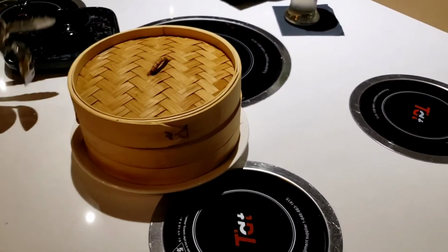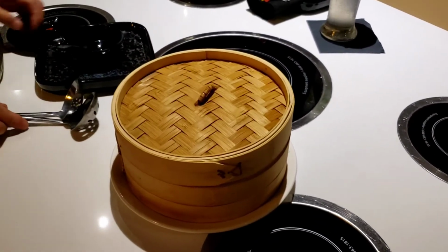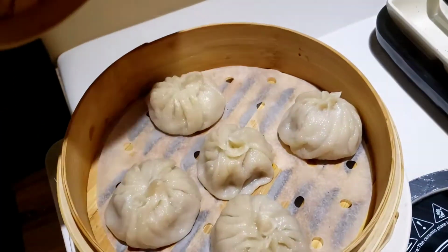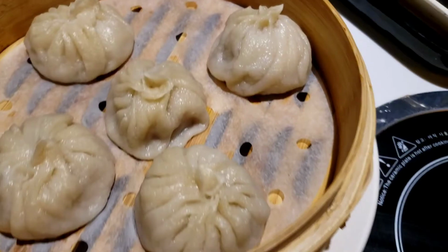Visiting Red Ginger, we are going to have some soup dumplings, which if you don't know what those are, think of a dumpling, but how they make it is they mince the meat and they put some fat in there. Think of when you have soup and you put it in the fridge and it kind of congeals and gets all jello-like.